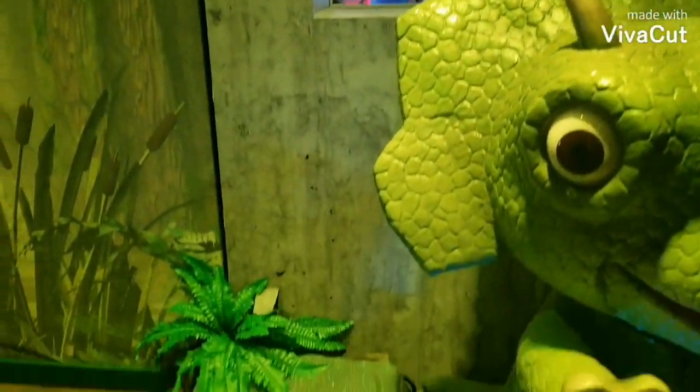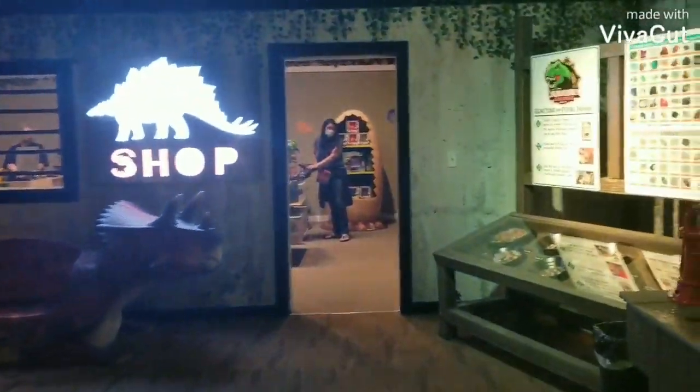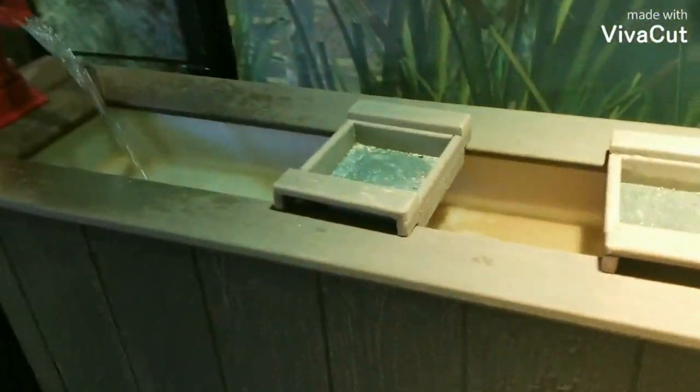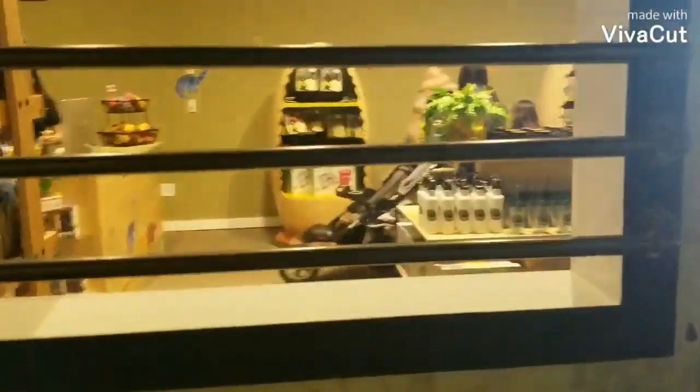Well, this is towards the end here. They have like a little arcade there on the side. There's just more cool dinosaurs. This is towards the end. And here's a really cool souvenir shop too. They got a lot of cool stuff in there.